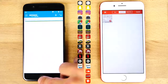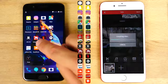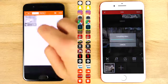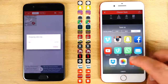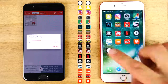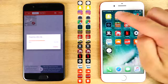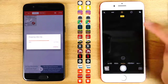We're basically going to be loading the same 30-second 4K clip originally recorded on the OnePlus. So it's compiling on the iPhone, and this is where the OnePlus 5 finally joins it and does the same thing. Now, already saving that video on the iPhone, skip through a little bit so you guys wouldn't have to sit through it, and finished with a score of 1 minute and 43 seconds. Now it's going on to the second round where we check the memory optimization.